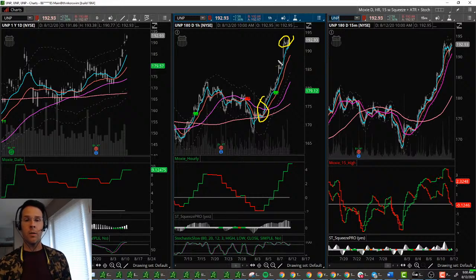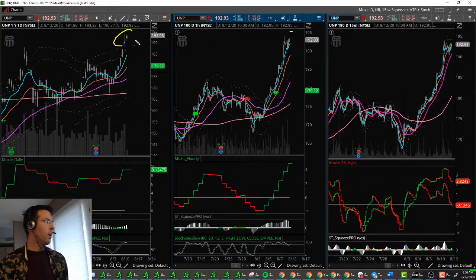Because in the stock market, we know this: price goes up, price goes down, price goes up, price goes down. So when price goes really far up, it doesn't always stay up there, right? Because nobody else is left to buy up there. It is not a good opportunity to buy up there. Look at that thing. It is vertical.